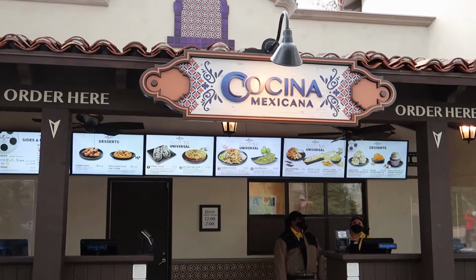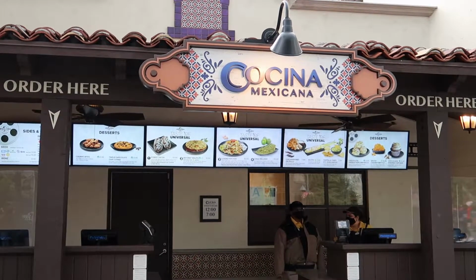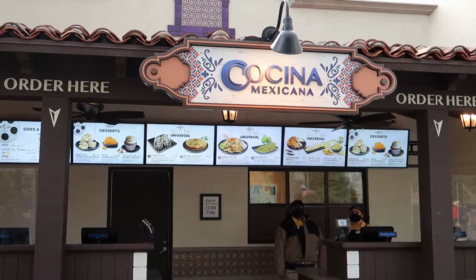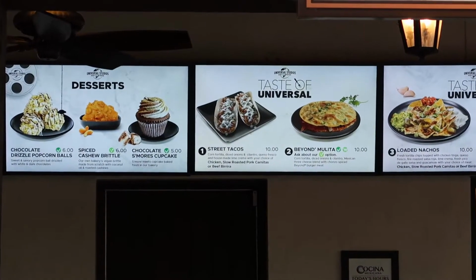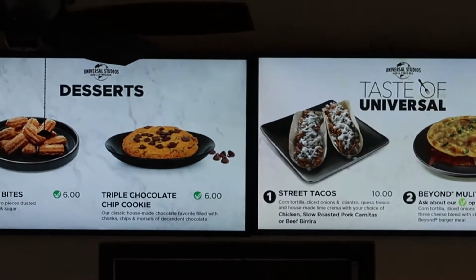We found another location here. Cocina Mexicana. We've got some Cocina Mexicana. They have a very good looking menu. Street tacos look good, or the loaded nachos. Ooh, look at that chili relleno though.